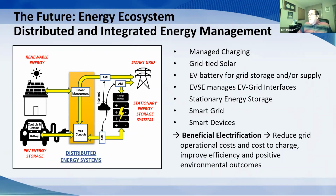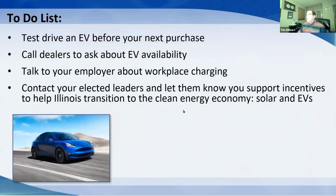So it all kind of falls under the moniker of what's called beneficial electrification, which is something that I think the market generally should strive for, which basically you're reducing operational costs, and if you participate in this, it will cost you less per kilowatt or kilowatt hour to charge your battery because you're a participant. But at the same time, you'll get positive environmental outcomes because you're using solar and you're using EVs. So this is the direction the world's heading. And I would even think that in some of your solar businesses, this is something to pay attention to, you might want to integrate.